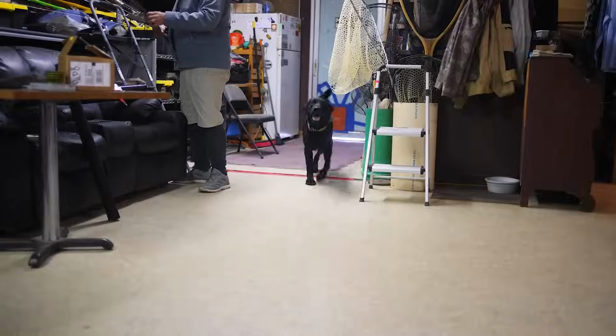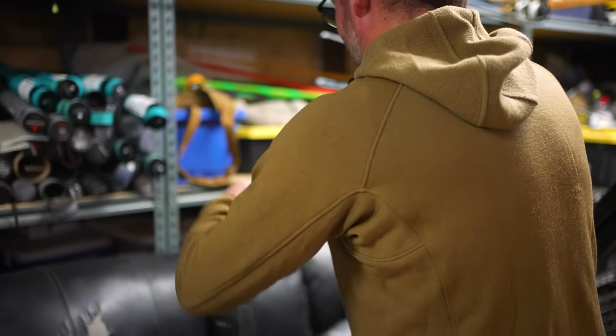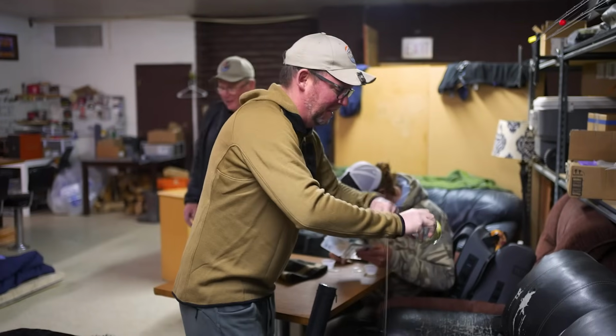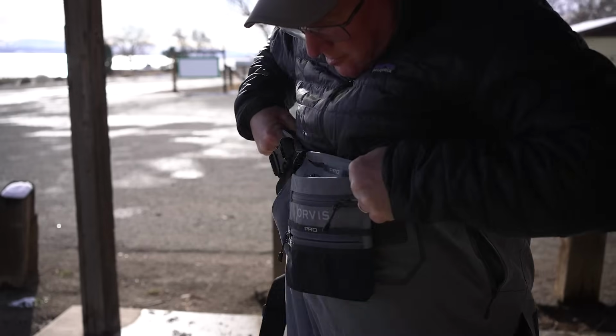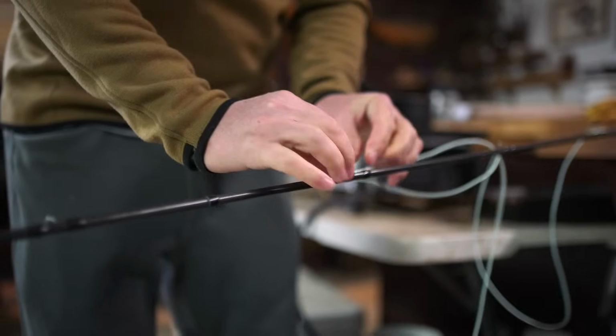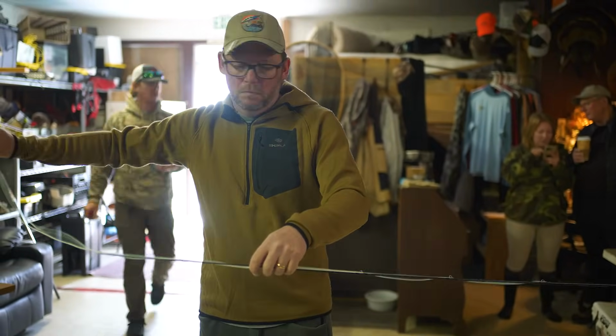As Mark and I prepared our gear, a sense of anticipation filled the air. A little hand line action. We couldn't help but wonder how this recent bout of weather would affect the fish and our fishing experience. The only way to satisfy our curiosity was to cast our lines and see for ourselves.